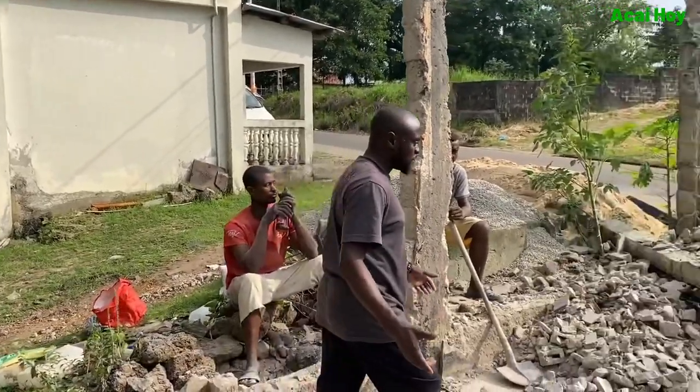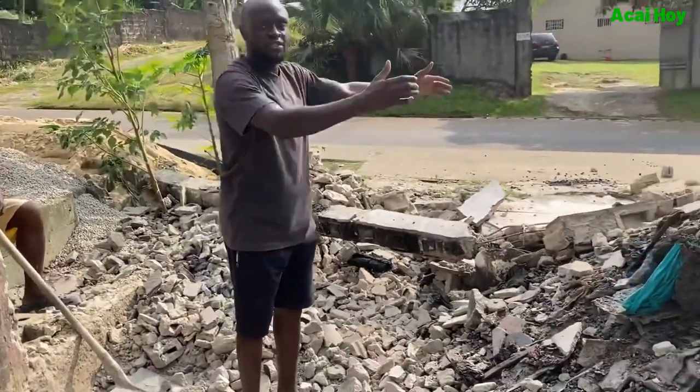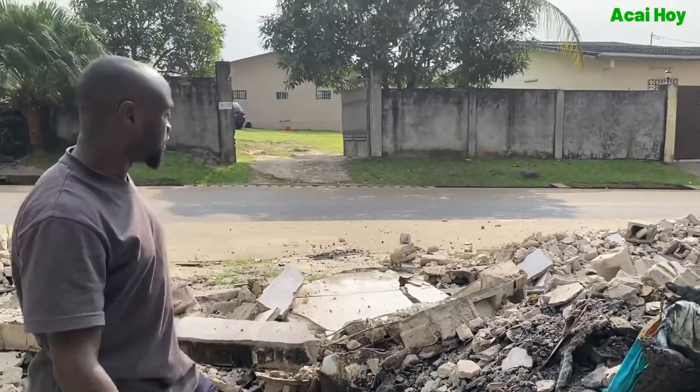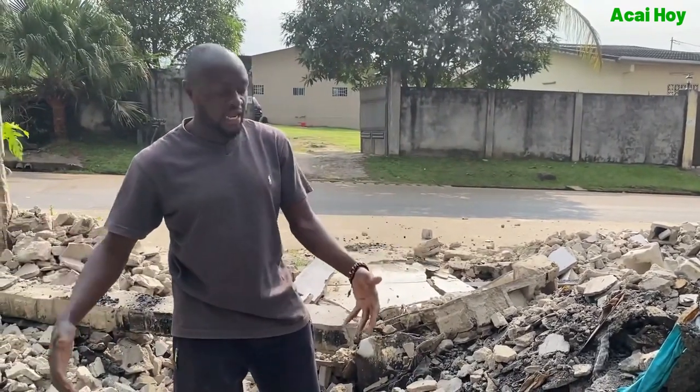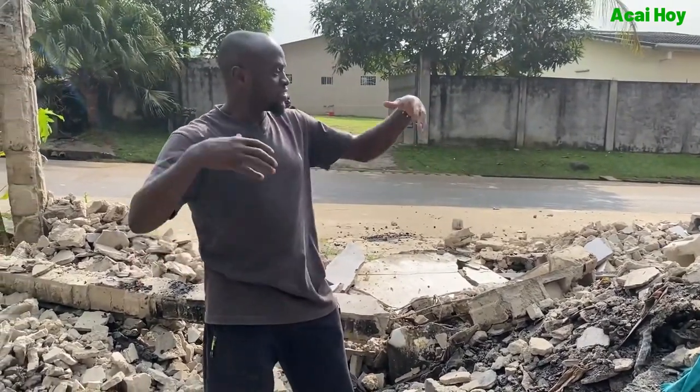So there's a lot of space here. All of this place here, you see guys, going right up to here, is going to be an empty spot where we're going to feed people. We're going to put in some chairs, some tables, and some decoration. We're going to decorate this place. It's going to be beautiful.